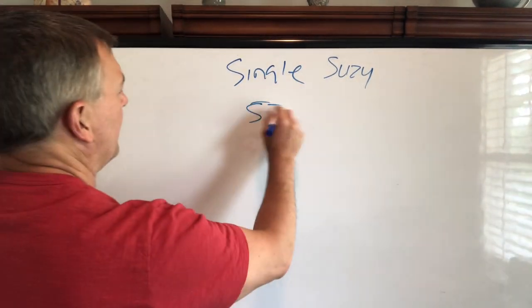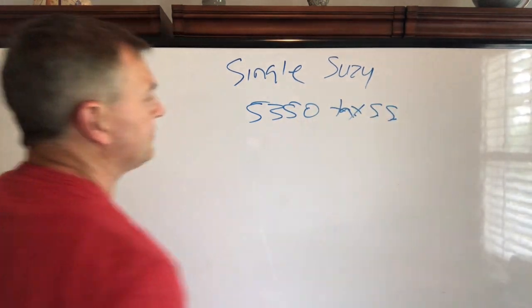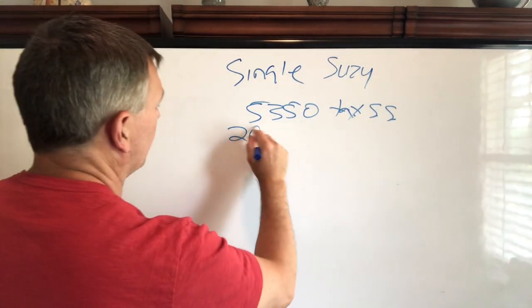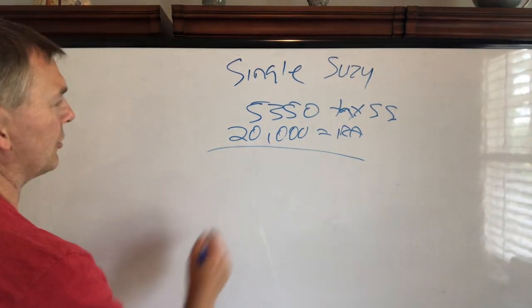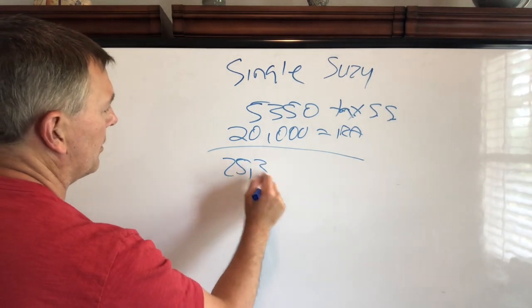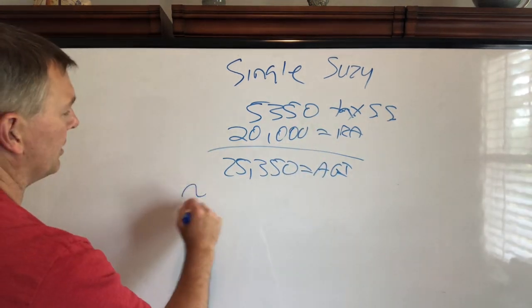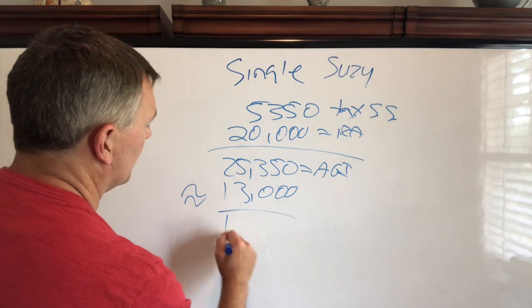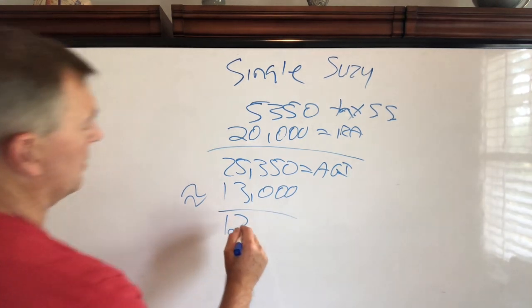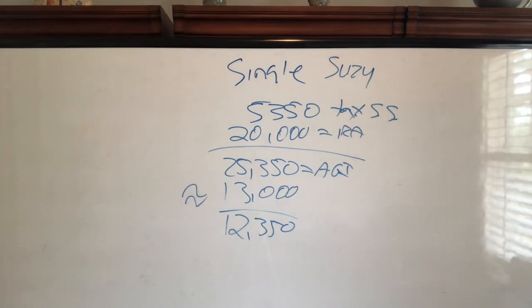So 5,350 is our taxable Social Security plus a $20,000 IRA. So now we've got 25,350 as our AGI. We'll say Suzy, single, gets 13,000 roughly of standard deduction, and her taxable income is 12,350. And let's see what the tax brackets are for a single person.